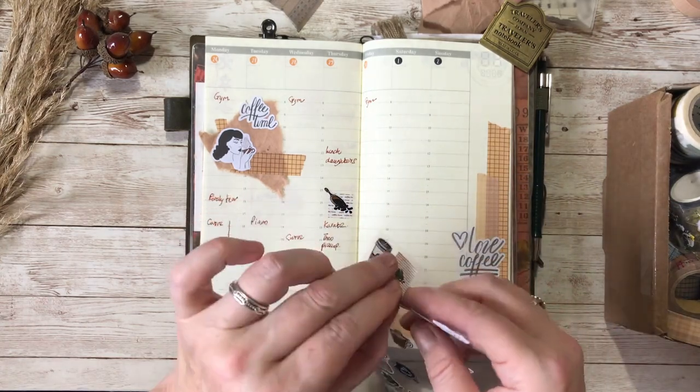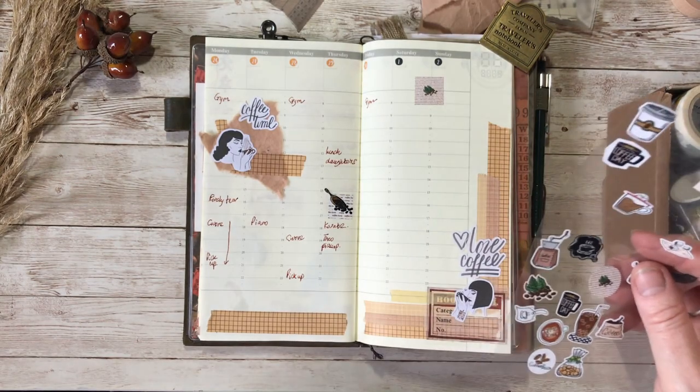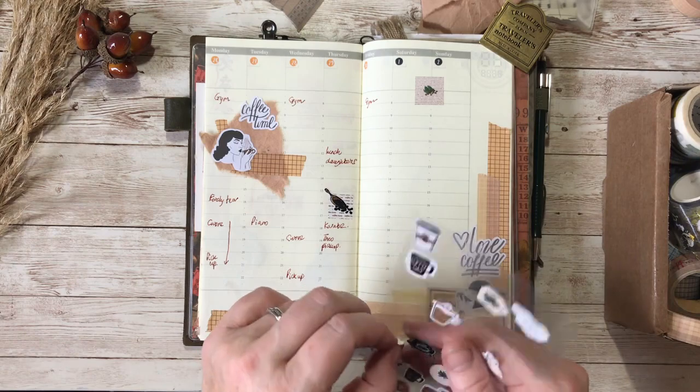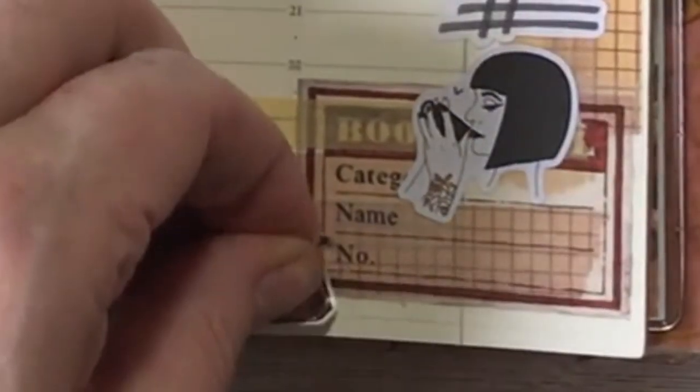Okay, what else would be nice in here? Let's add this one up here, because whatever we're doing at the weekend, it won't be at 8 o'clock in the morning, that's for sure. And do I want anything else in here? I'm going to put that little coffee grinder on the corner of this one.